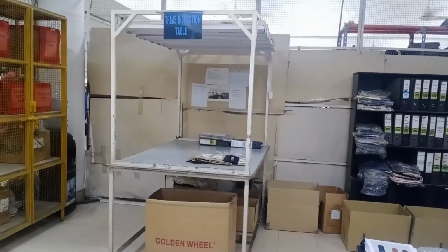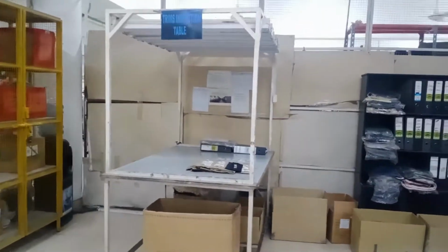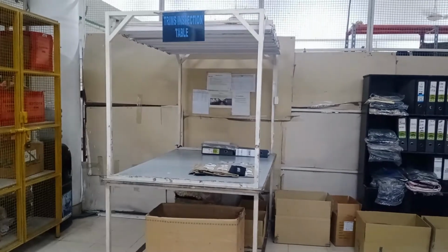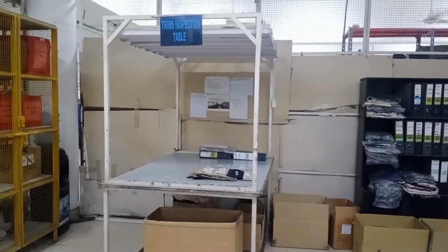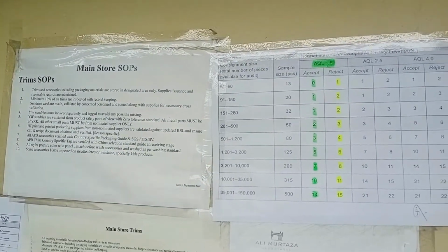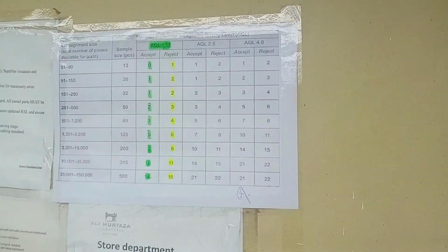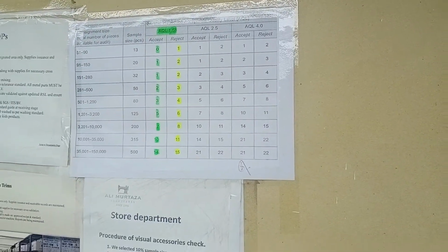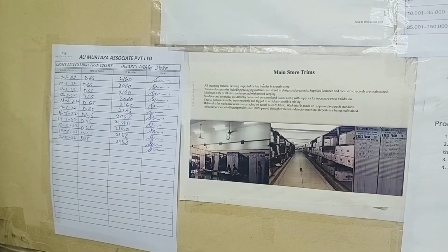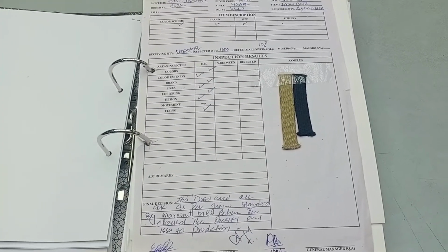This is our inspection table. Upon the arrival of the trim, 10% is selected for the inspection, and for the juvenile, all the trims are 100% checked. This is a work instruction, and this is an EQL label. The lux calibration. Upon the arrival of the trim, 10% is selected for the inspection.